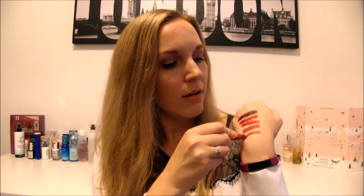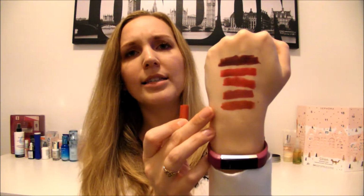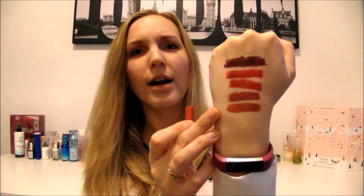And last but not least, we have Chocolate Kiss. Originally, normally I don't go for browns typically. Like I said, with my skin tone, I just feel like they don't look the most flattering on me. But actually, this is really pretty. This is more of a rusty color. It's not really a brown color that I would normally expect. So I'm really excited to try that actually. That's really nice.